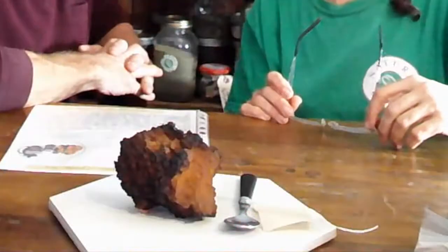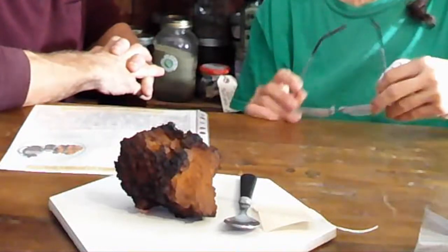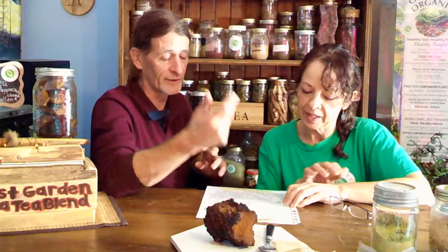We are reporting from NatureCures on the health benefits of Chaga tea, right? Chaga. It's the base of our forest garden Chaga tea blend. It is. Why? Because Chaga is known to be anti-aging. It can have cancer cell fighting effects. I mean, look at this list here. I know, there's so much.